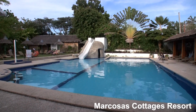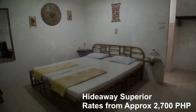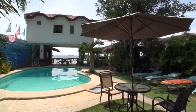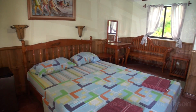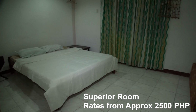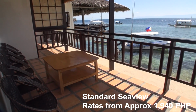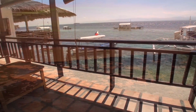Lycosis is another decent resort with pool and restaurant. It has a number of cottages spread out over the resort. Love's Resort is fairly small with pool, restaurant and dive shop, various types of rooms as well. New Eve's actually has an ATM machine at the front. There's a pool, restaurant, the rooms are fairly simple. Saavedra is a small resort with the rooms facing the ocean, having some awesome balcony views. That's just some of the resorts here.